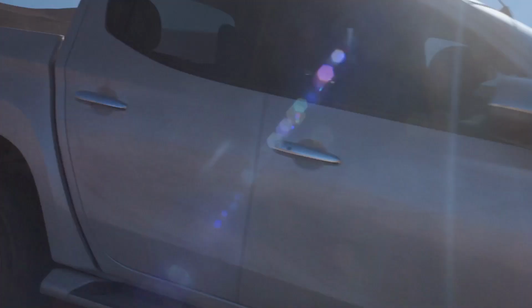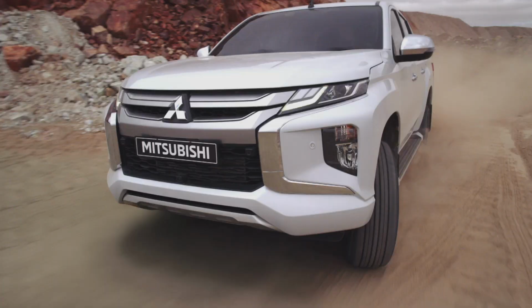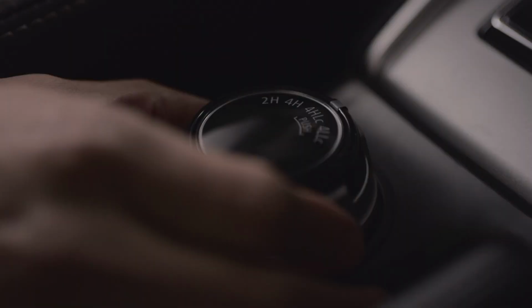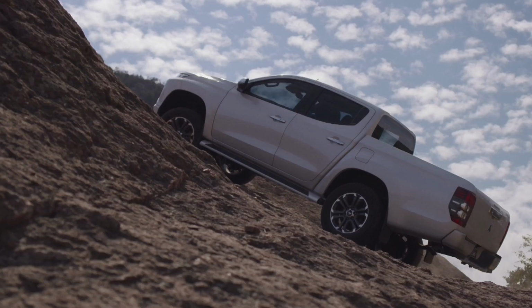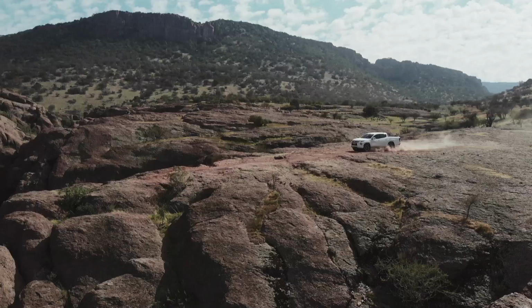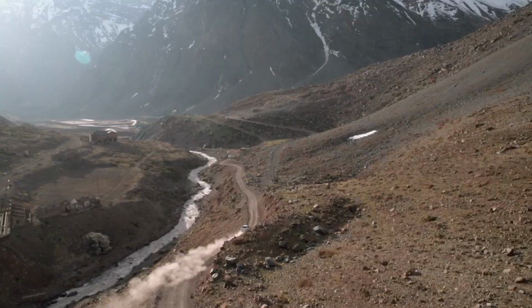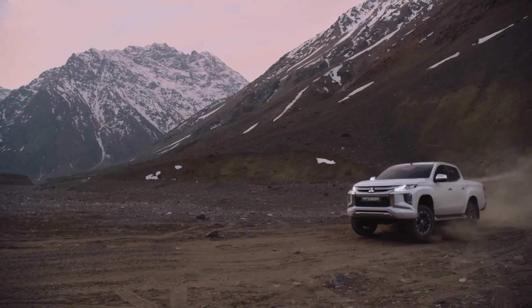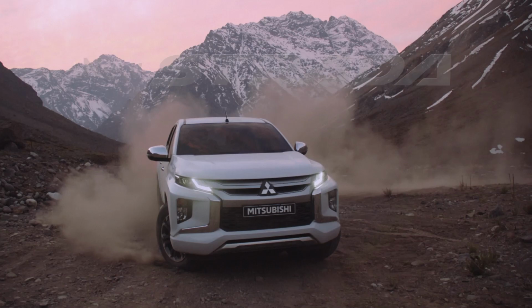Designed to get back from any adventure. Every day without fail. I'm getting stronger. Being tough is not enough, so we keep testing. In the pursuit of ultimate toughness and reliability, the new Strata, engineered beyond tough. Drive your ambition. Mitsubishi Motors.